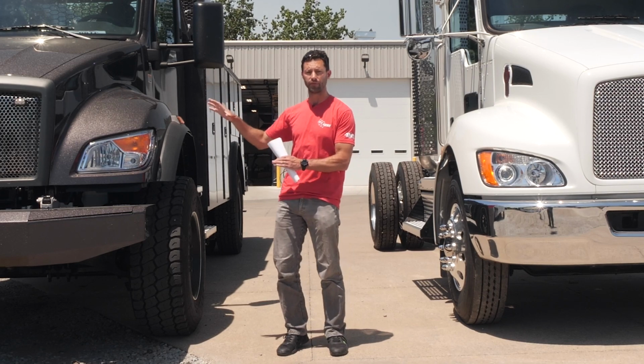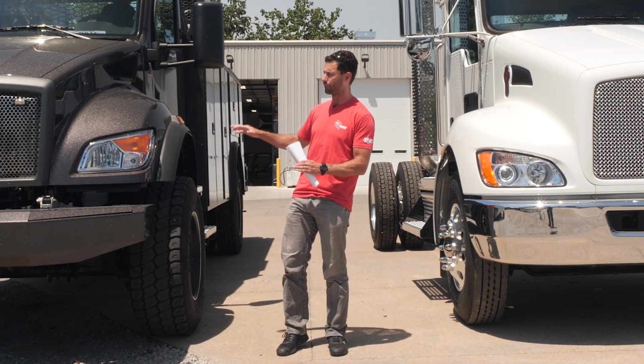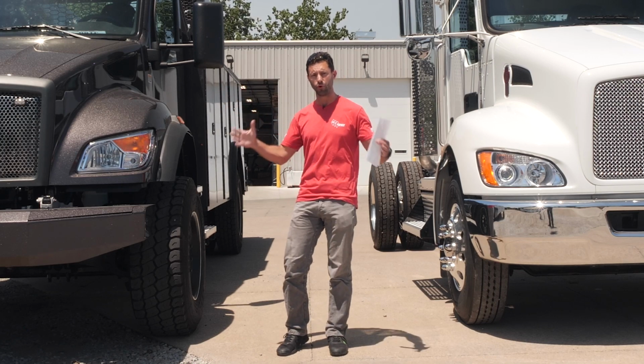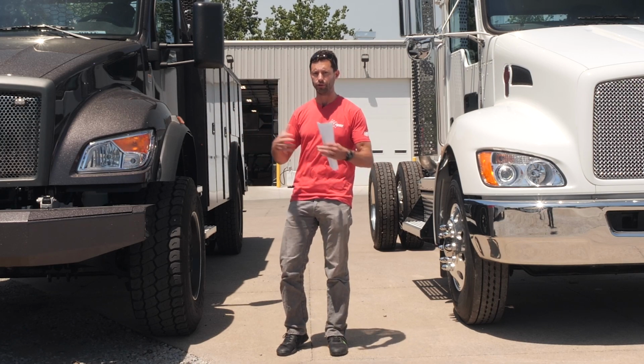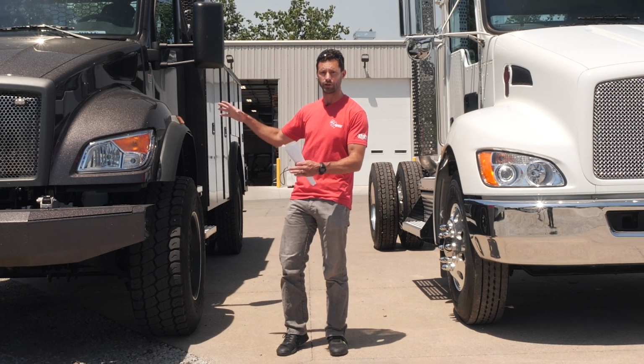We do have one of these on order, not like this. It's not going to be a 4x4. It's going to be white. When we get that one in, we'll do a full video and look at all the nooks and crannies in this thing. But since we had it here, I thought it was cool and I wanted to show you guys.